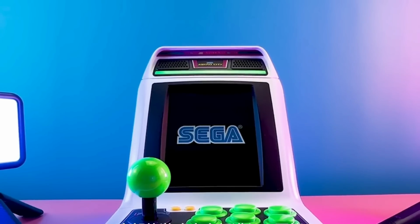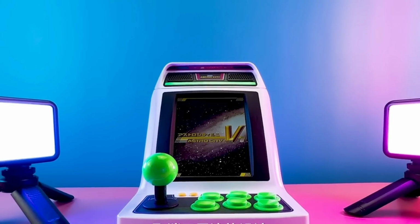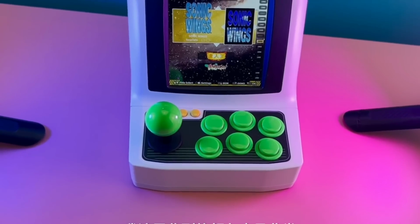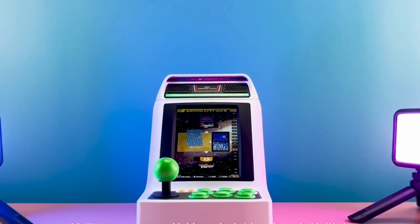You can tweak the visuals with different filters, but the best option is to leave it on none to avoid any unwanted blurring or darkening. The controls are where the Astro City Mini vibe really rocks. It features 6 clicky face buttons and a solid joystick, giving you that authentic arcade feel.